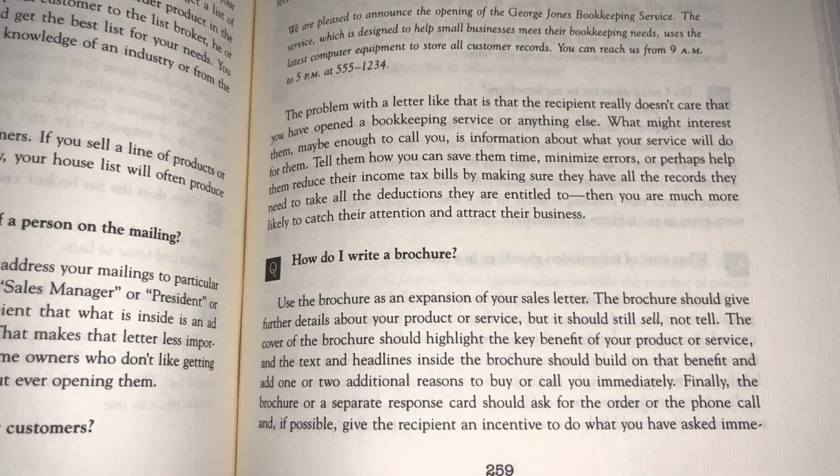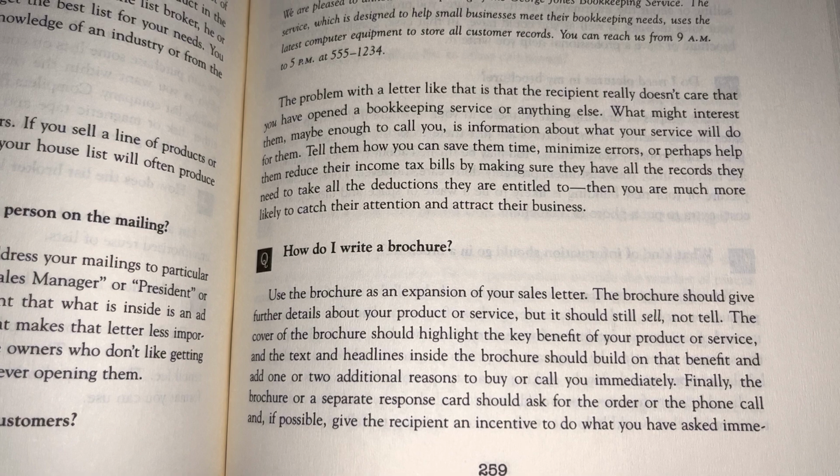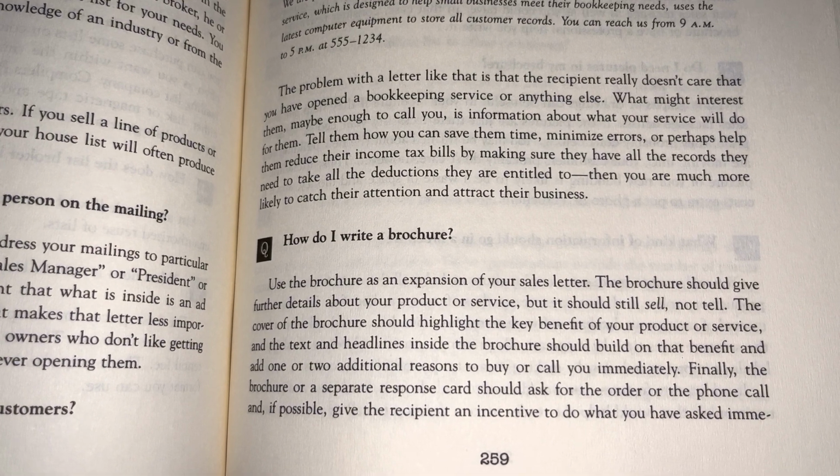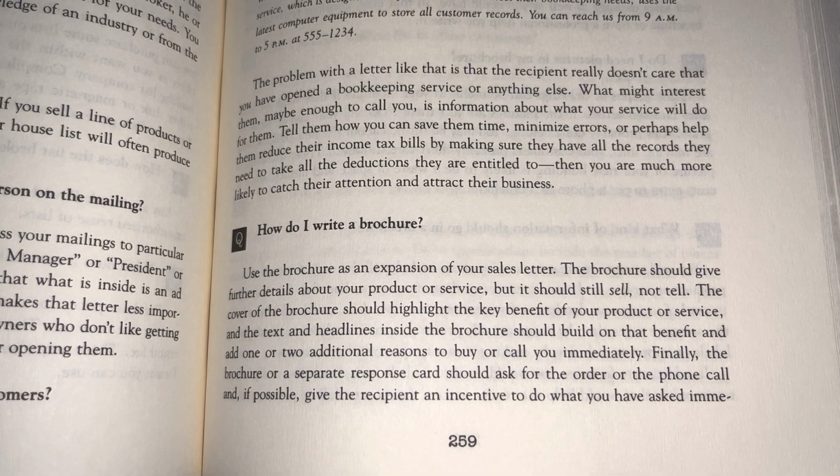How do I write a brochure? Use the brochure as an extension of your sales letter. The brochure should give you further details about your product or service, but it should still sell, not tell.